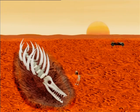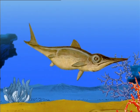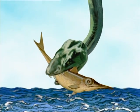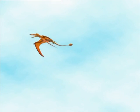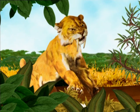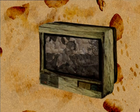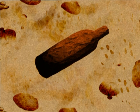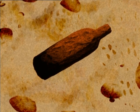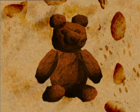They are the remains of ancient animals, many of which no longer exist, such as the dinosaurs, flying reptiles, or saber-toothed tigers. What will the fossils we leave behind now be like for scientists in millions of years to come?